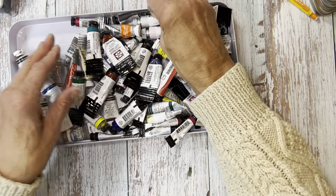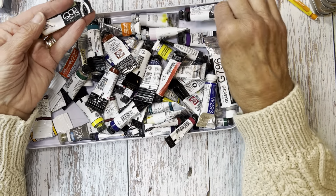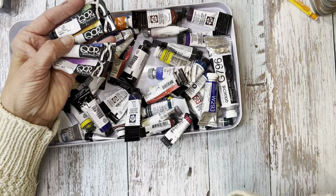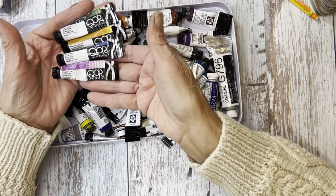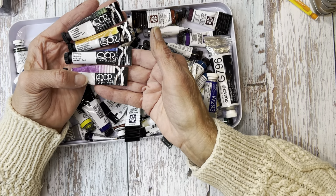Next is Core. These are paints that are good for the artist that wants to watch the paint do its thing. When you put these paints down on paper, they move like crazy. These are the ones that are going to give you the fun flow to use a lot of wet on wet techniques and have a lot of fun with. So these are Core paints. They come in some really nice sets, beautiful quality paints. These are also a wonderful gift.